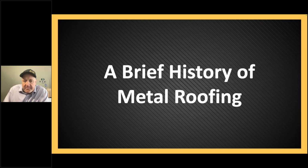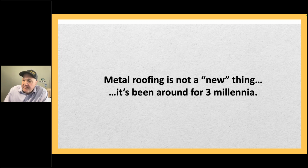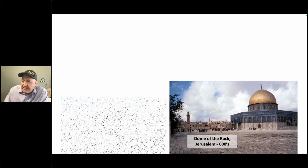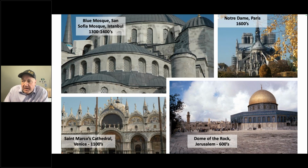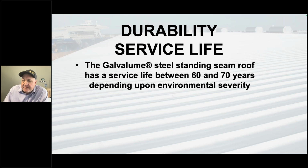Anyway. So what about metal roofs? The reason metal roofs are the best place to put solar is that they last forever. Metal roofs have been around forever. These are very old buildings, as you know, and Notre Dame burnt a few years ago and it's being rebuilt, but metal roofs last very long. And that's the key to why they're a good platform for solar. Just that durability, the service life of metal roofs is between 60 and 70 years, even lasting longer than that if they're well maintained.